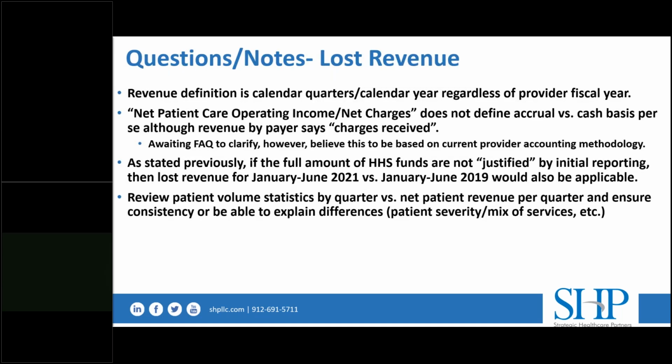Just some summary thoughts around this. Definitely need a definition. As I was mentioning before, they're going to have to clarify what is net gain versus net patient operating income. That point's not on there, but net gain feels like it's bottom line. If you're a hospital, I would expect that virtually everything you're doing is healthcare related. So net gain feels like it should be bottom line unless you're doing real estate ventures, stuff like that off to the side. But they're going to need to clarify that in the FAQ.